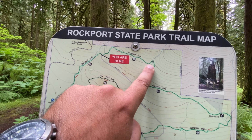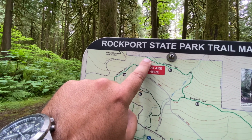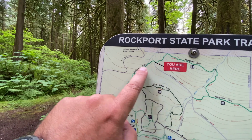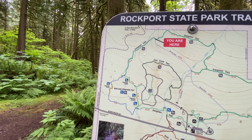This is the bridge we crossed the creek at that I filmed. Came up to the top of the park right here. And now we're right here. We still have all this way to go. So now you're up to date.